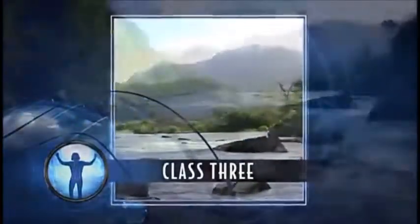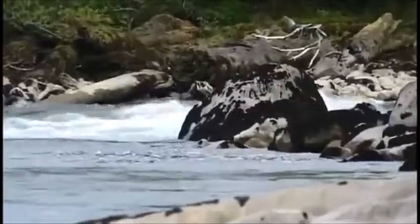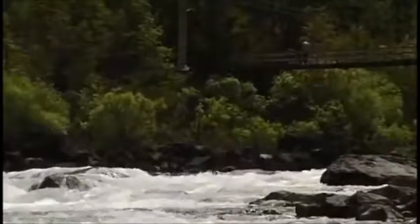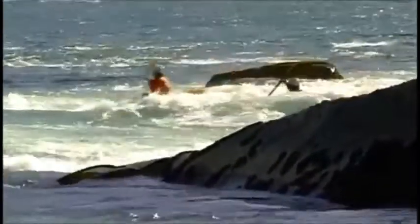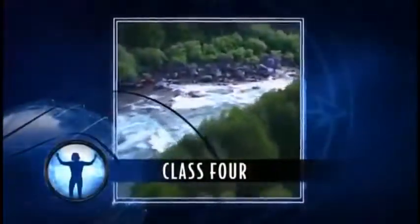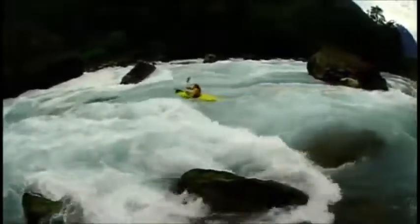Class 3. Now we get going. There's numerous and larger waves in Class 3 rapids, narrow passages where skilled maneuvering is needed. Here you should have some pretty advanced experience or you could get into trouble. Class 4. Difficult rapids. Big, scary waves. In Class 4 water, precise maneuvering is needed. The danger level? High. Very high. To even think about getting in here, you should be an advanced to expert kayaker.